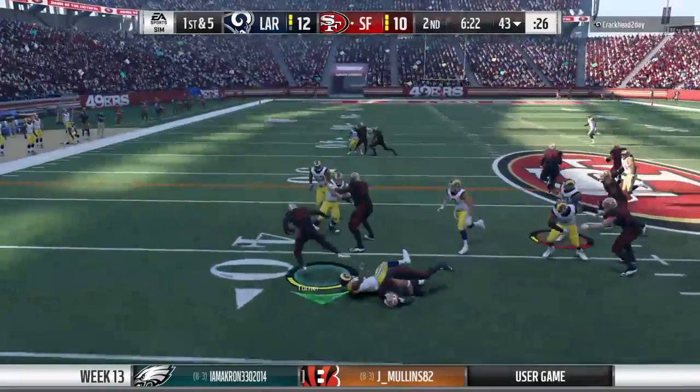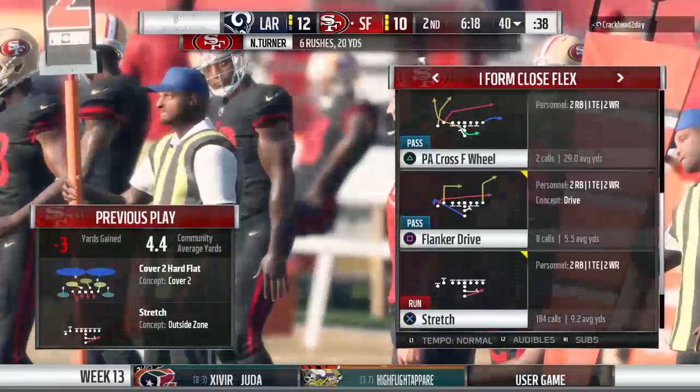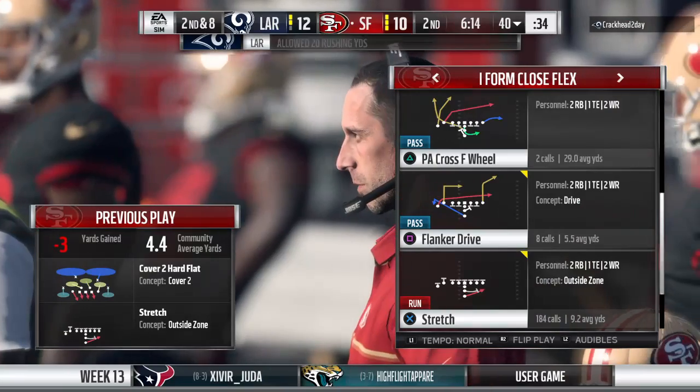Now a handoff as they run left side. And he'll be brought down, losing yardage back at the 40. A loss of a full 3 yards, and now it's 2nd down.